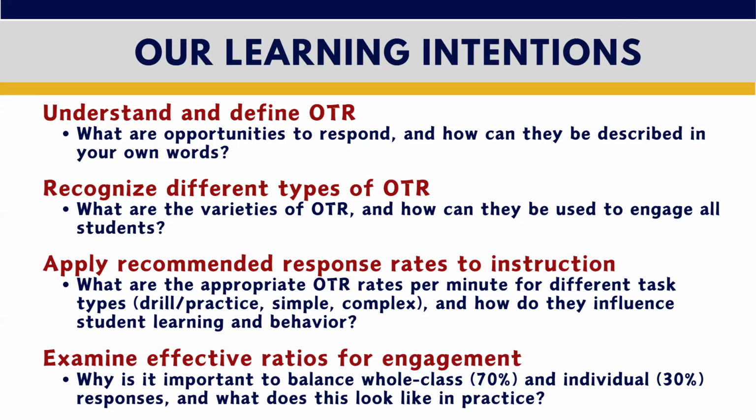We want to really help you think about how to tailor the response types to the types of response instruction that you are doing. Then at the end, we're going to look at effective engagement ratios. It's crucial to balance those whole class responses with individual responses. And we'll dive into this a little bit deeper later on. But the idea is that we want to keep everyone involved and keep engagement levels high.